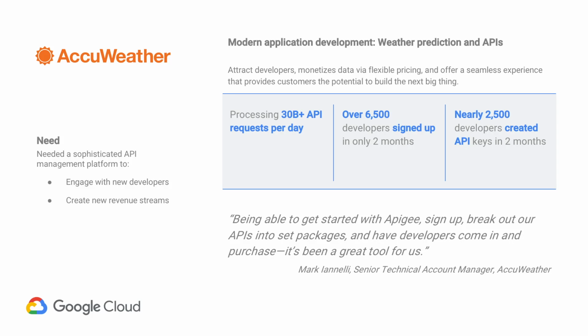So AccuWeather, again, another one of our customers, is a great example of how a developer portal can make your company extremely successful. Upon launching their developer portal, AccuWeather had over 6,500 developers sign up in the first 2 months. And nearly 2,500 of those developers created API keys and began to build applications on behalf of AccuWeather. And they're processing close to 30 billion plus API requests per day because of that. So again, a good example of how the dev portal can help maximize your productivity and can actually help generate new lines of business and grow your business, all through self-service dev portals.